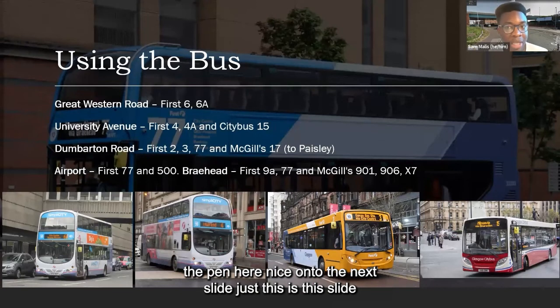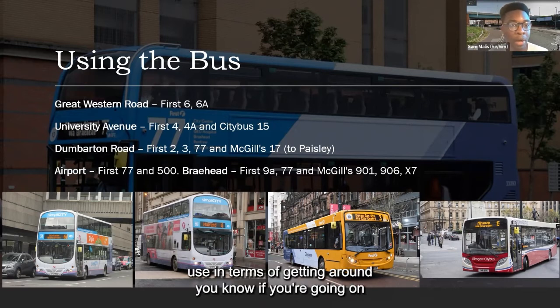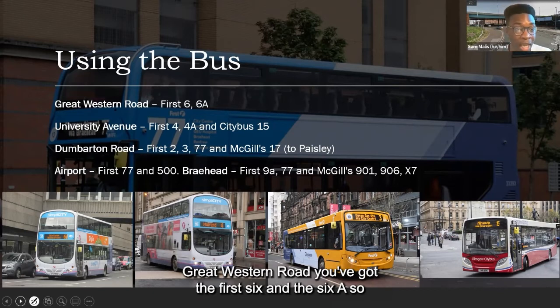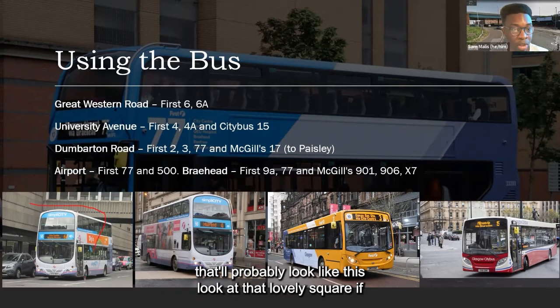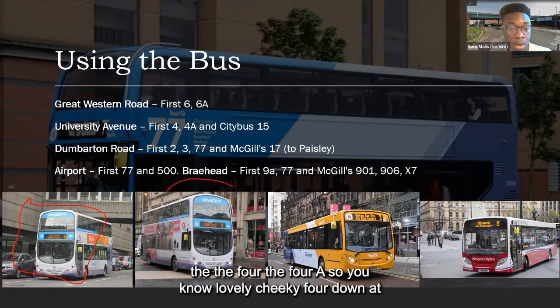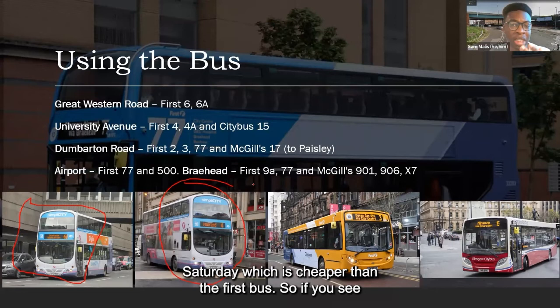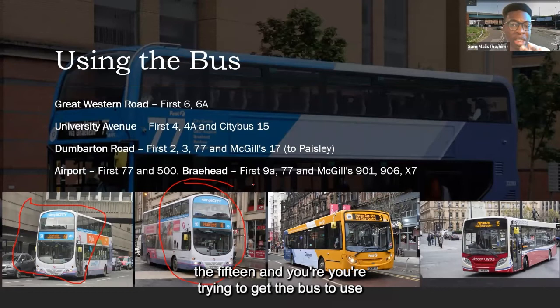This slide is just a quick rundown of the buses that you'll probably use in terms of getting around. If you're going down Great Western Road, you've got the First 6 and the 6A. So that'll probably look like this. Look at that lovely square. If you're going down University Avenue, you'll probably be using the 4A. So, the lovely cheeky 4 down at Four Corners. Or the City Bus 15, which runs Monday to Saturday, which is cheaper than the First bus. So if you see the 15 and you're trying to get the bus, use that. That's if you're not using the subway, to be fair.